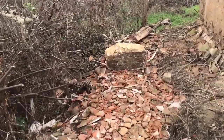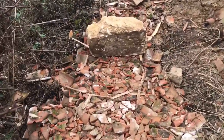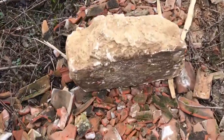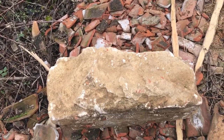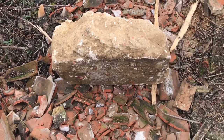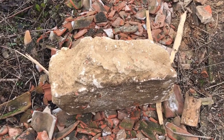So this nice little friendly one came from over there, and we're digging those out. And as you can see, this is a nice, easy to move little rock. Only probably weighs around 100 kilos, but we'll get him over there eventually.